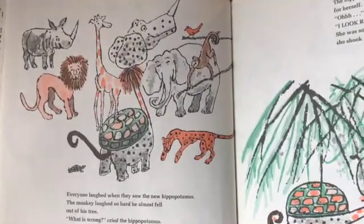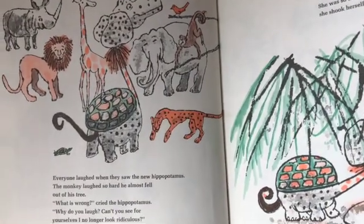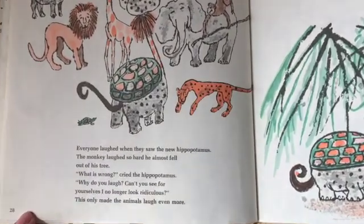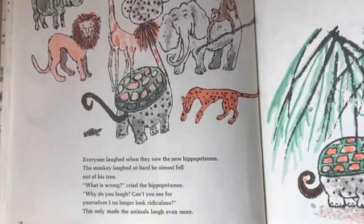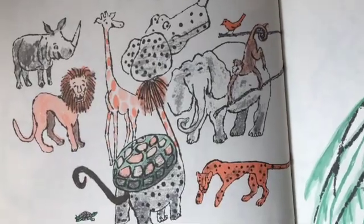Everyone laughed when they saw the new hippopotamus. The monkey laughed so hard he almost fell out of the tree. "What's wrong?" cried the hippopotamus. "Why do you laugh? Can't you see I no longer look ridiculous?" This only made the animals laugh more.